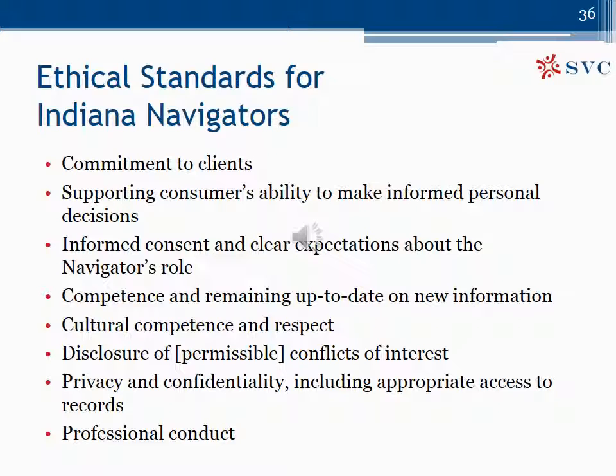As discussed previously in this presentation, it is also necessary to disclose any conflicts of interest to all consumers receiving help. Some conflicts of interest may seem obvious, but it is still necessary to report them, particularly for consumers that are unused to the complex world of healthcare. Privacy and security are also important parts of the ethical standards for Indiana navigators. It is important to keep a consumer's personal information private. Finally, it is important to use professional conduct whenever you are working with a consumer.